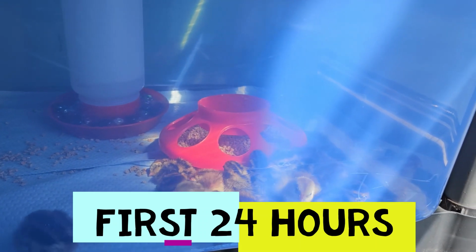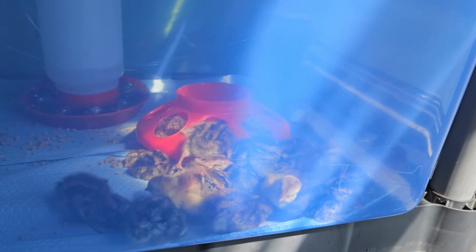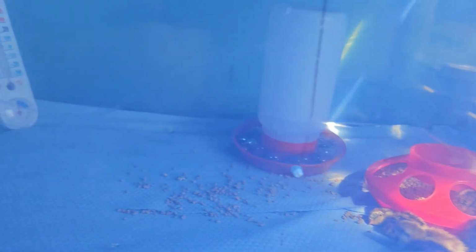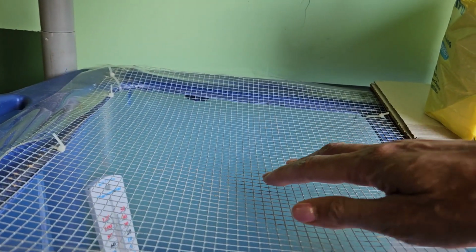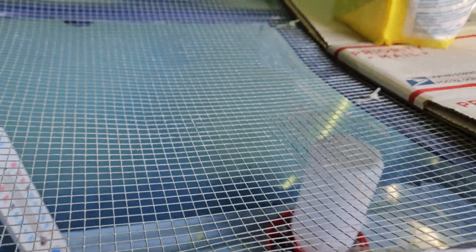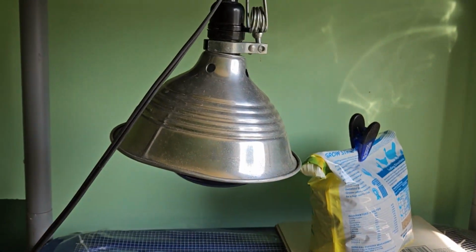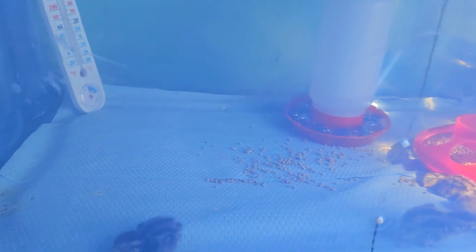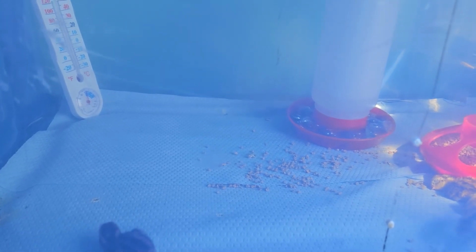The chicks like the sun, so they're all over here in the sun. I had the lamp on closer down here, and I think it was too hot. I checked their water, and their water was hot, so I moved the light up there, and hopefully that's better. And I changed their water, but I think they're happy. They all look happy.